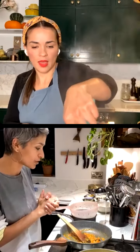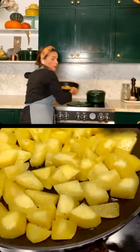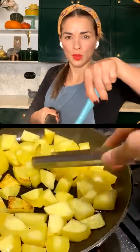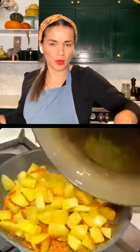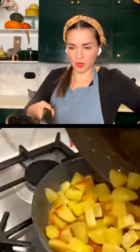So once we've got all of that, I'm going to transfer my fried potatoes to the tomatoes, and I'm just going to show you as well. Let's see if I can turn it around. So I've only cooked one side, so the one side is really nice and golden, which is fine. I'm adding all of it to the tomatoes. There it goes. All right, my tomatoes are looking like that. I'm going to put those in my potatoes now. Yes, lovely. Ooh, smells good.